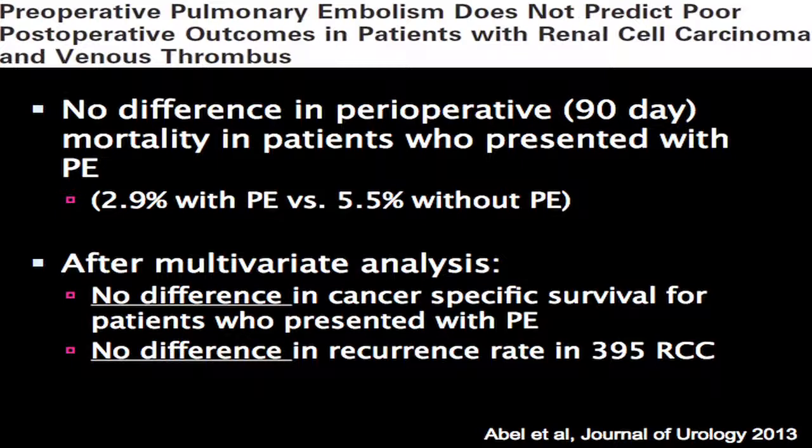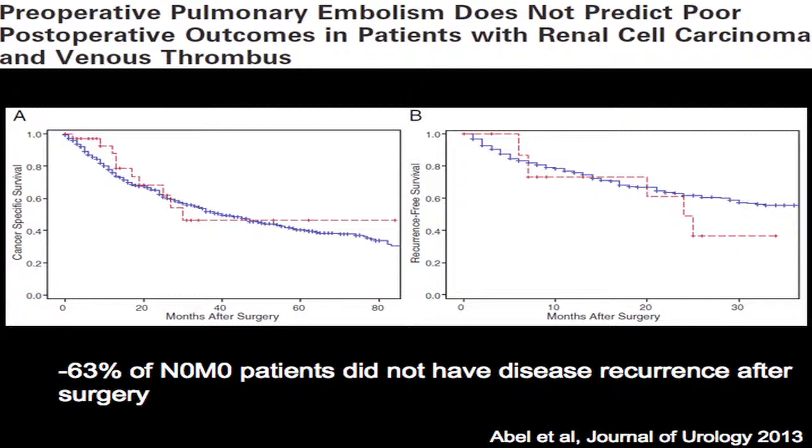This was very interesting. Even in the patients who had PE preoperatively, they were no more likely to develop pulmonary metastasis. So if the tumor is embolizing, just because it ends up in the pulmonary circulation does not mean it can grow in the circulation and produce a metastasis. Again, you can see here there's no difference in cancer-specific survival or recurrence-free survival, and about 63% of the patients who did not have metastatic disease did not have disease recurrence after surgery.